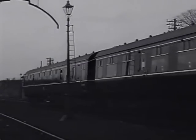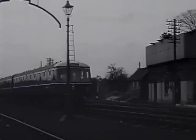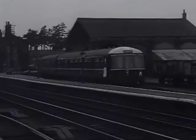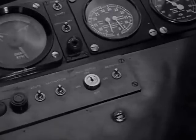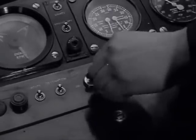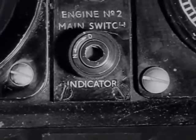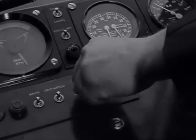Now, let's see what might have happened to him this morning. It didn't, but it just might have done. Oh, and it was so early, too. This train had been stabled away from the depot overnight. Hello, something wrong here. Apparently, no electrical supply to the control circuit. That indicator light would have lit if there had been.